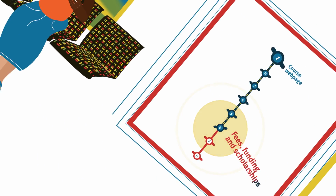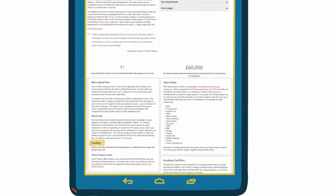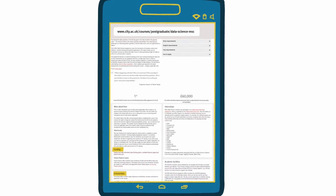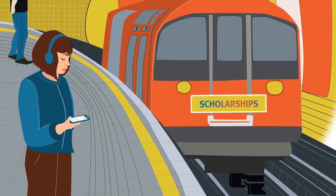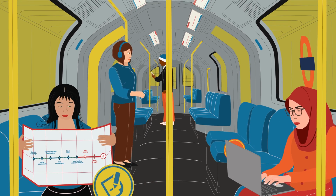Fees, funding and scholarships. Check tuition fees along with funding options and scholarships available. Scholarships are not automatically awarded. You need to apply to be considered.